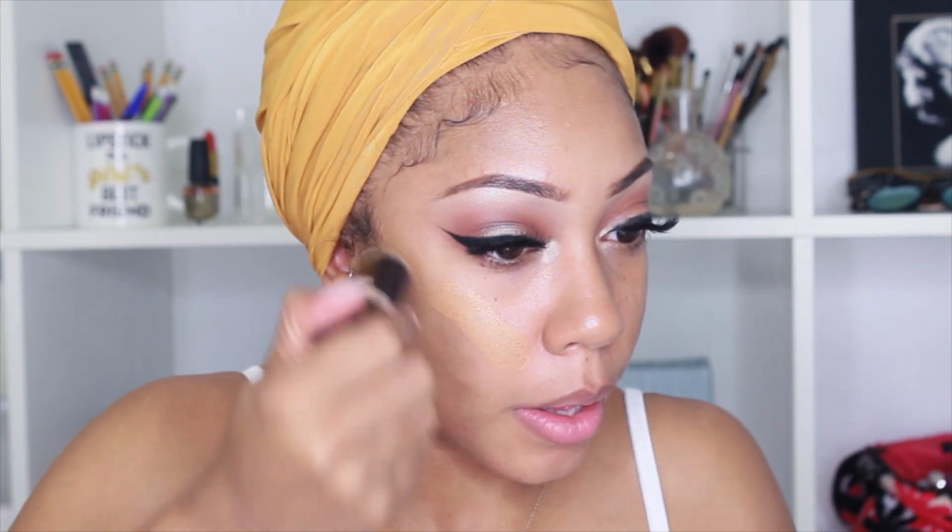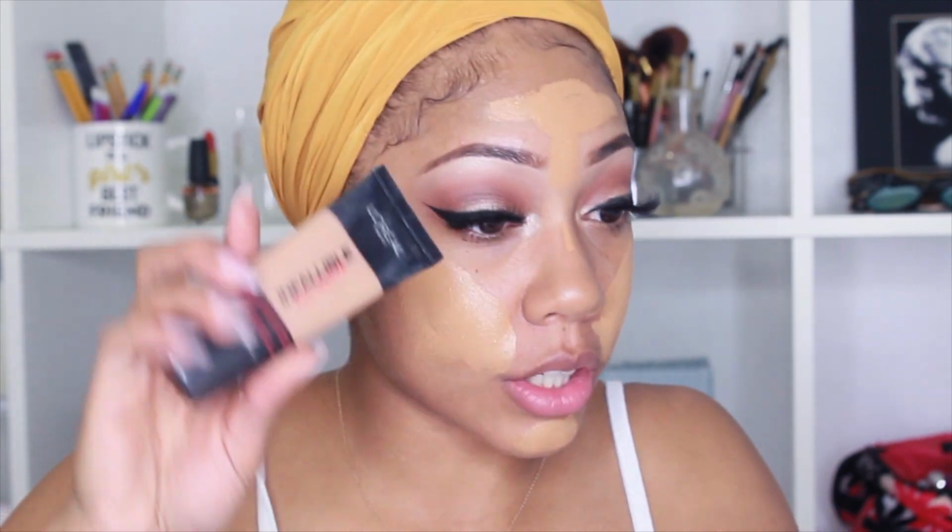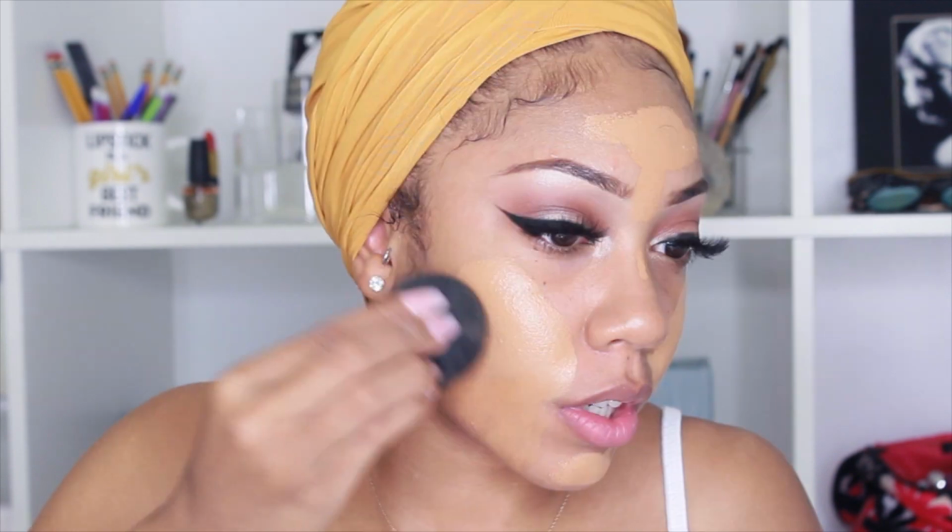Continuing on with foundation, I'm gonna take the Makeup Forever HD foundation stick in 173. Putting this in my T-zone. And I'm going to be mixing this with my L'Oreal Paris foundation in Cream Cafe. I'm just gonna tap this in everywhere.